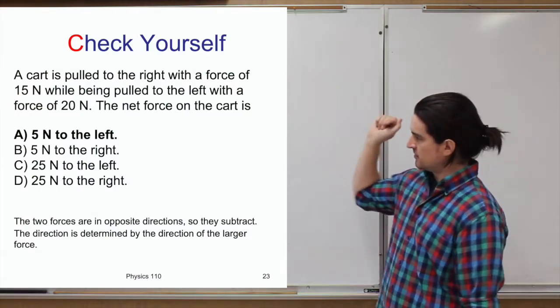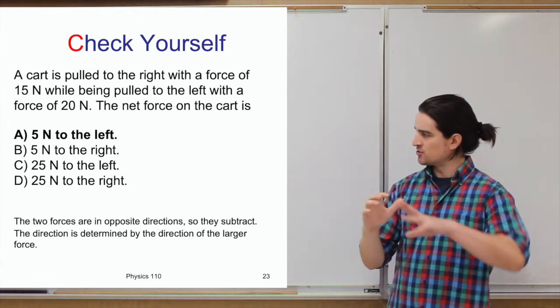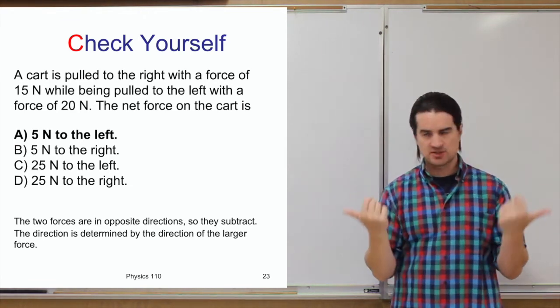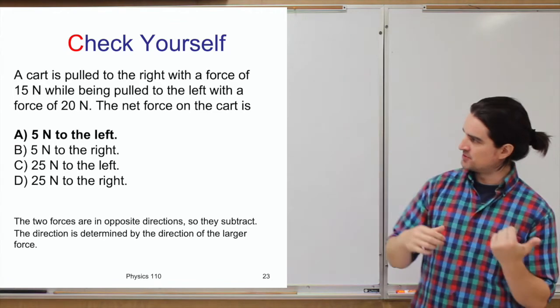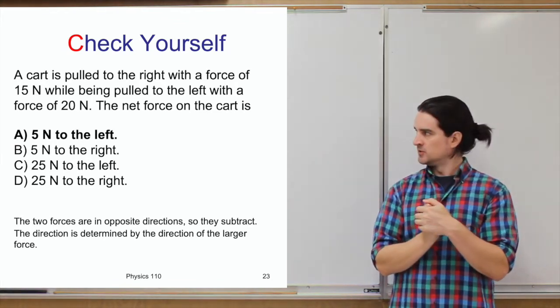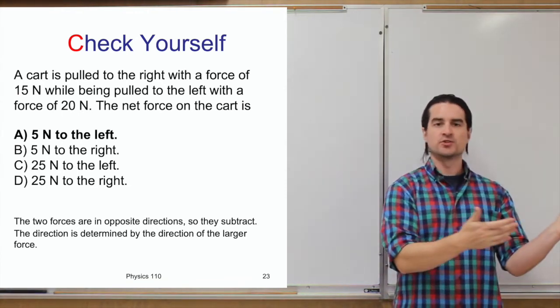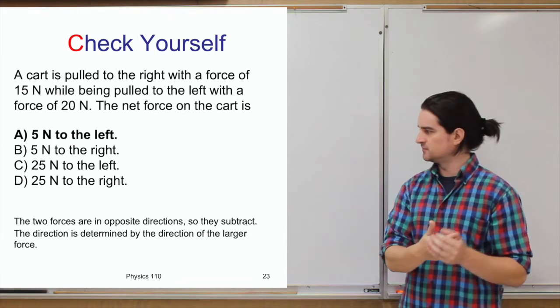Alright, hopefully you said 5 newtons to the left. So again, these are forces acting in opposite directions, one's to the right, one's to the left, so the net force is the difference of them, and the direction of that is going to be in the direction of the larger force, essentially. The larger force wins out.